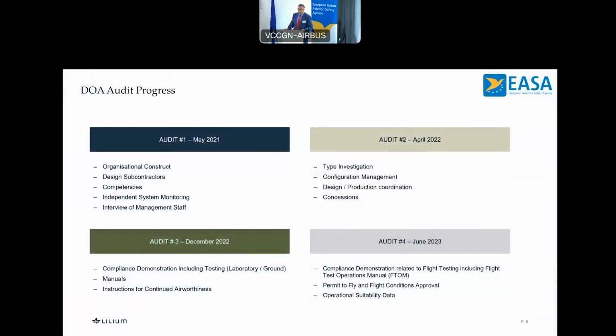So with regards to our process towards obtaining a DOA, as mentioned, although we applied in 2017, it was only really in 2020 where we started seeing a bit more conclusion in the regulatory landscape, which kind of provided us with the means of finessing and finalizing our processes. So we provided all of our processes to IASA, and we had our first initial investigation audit basically in May of 2021, initially focusing on the foundations of the DOA. So our structure, how we approve our suppliers, the competencies we have within engineering, within key roles like compliance verification engineers, the independent system monitoring or independent monitoring function, and also interviews of our Form 4 holders, as well as some of our CVEs.